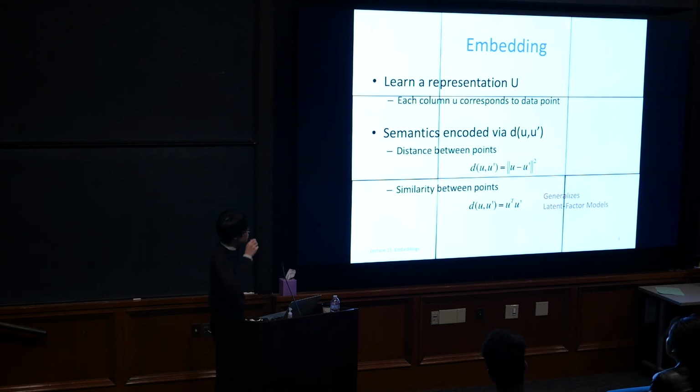What we're trying to achieve is some semantics encoded via some distance metric or similarity metric between U and U prime. So the embedding that comes out of multiplying matrix U by some input, we're embedding some semantic, some meaning of similarity or difference or some higher level information. So for example, for songs, like genre or artist, we're trying to embed that into the subspace itself, this lower dimensionality subspace.